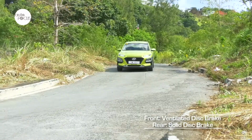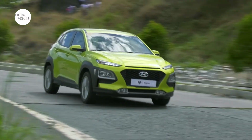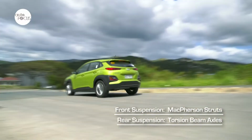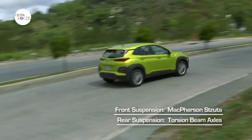Stopping power comes from ventilated front and solid rear brake discs. The Kona 2.0 GLS strikes a good balance between ride comfort and responsive handling through a well-tuned suspension system using front McPherson struts and rear coupled torsion beam axles.